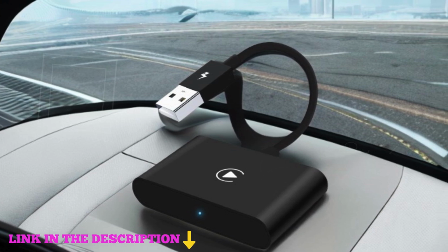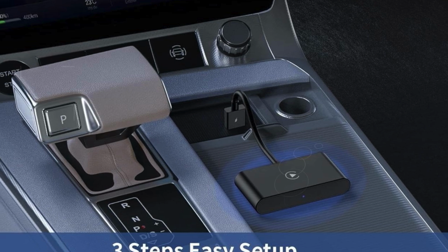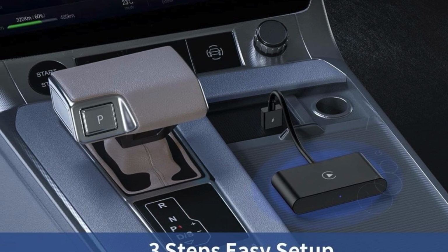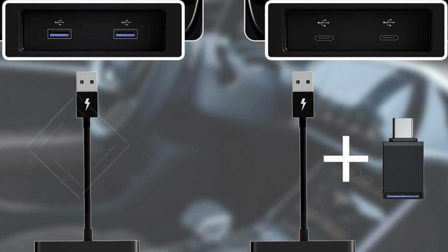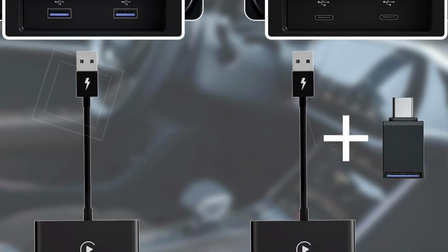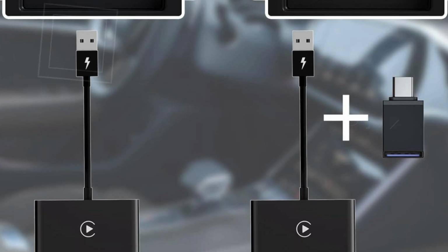One of the standout features of the Lefinis Wireless CarPlay Adapter is its extensive compatibility, supporting over 600 car models including Ford, Chevrolet, Toyota, Subaru, and many more. It integrates seamlessly with your existing factory-wired CarPlay system, preserving all your favorite functionalities like navigation, music playback, Siri voice assistant, and hands-free calls.